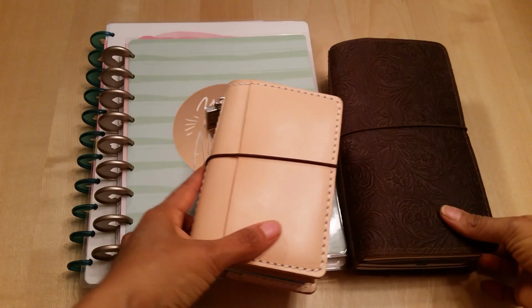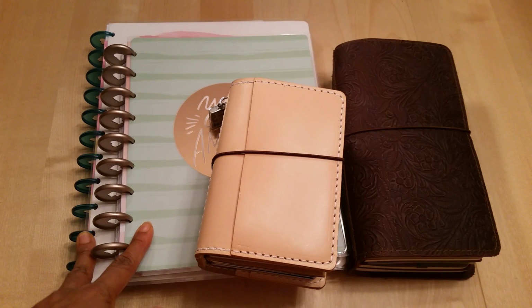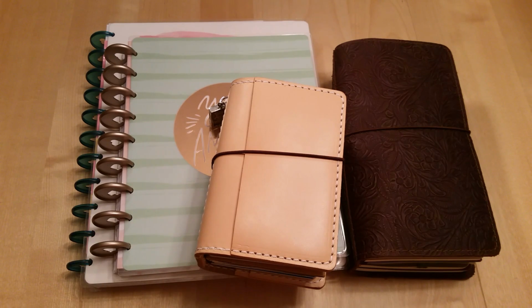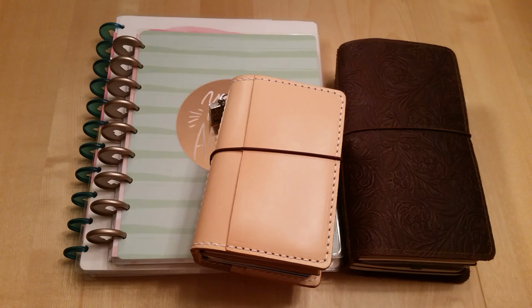So, at this point, I don't see myself getting rid of either one. I will continue to use traveler's notebooks probably forever. And as far as the Happy Planner goes, I will continue to use that at least for now, because it's working. I don't have any plans to change that. And yeah, so there you have it. But please don't think that I no longer love my traveler's notebooks. I absolutely do. I just wish that I could find a way to make them lay open and stay flat.